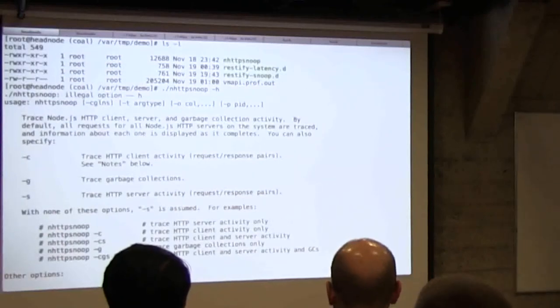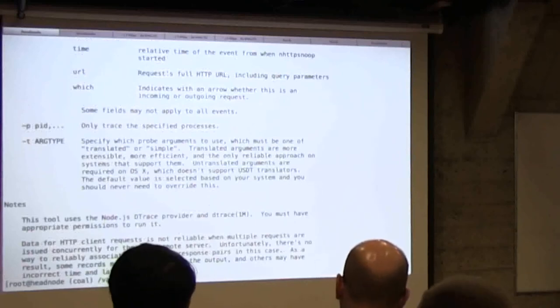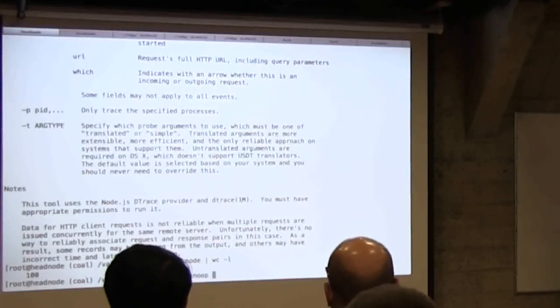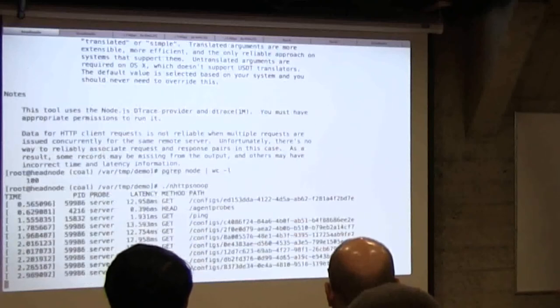I'm actually just going to run it. Remember, I'm running this on a machine that is running all the Smart Data Center. So I've got 100 node processes running on this box, so we're probably going to see a lot of stuff. Most of those are HTTP of some kind or another. And what this thing is doing is it's using DTrace.